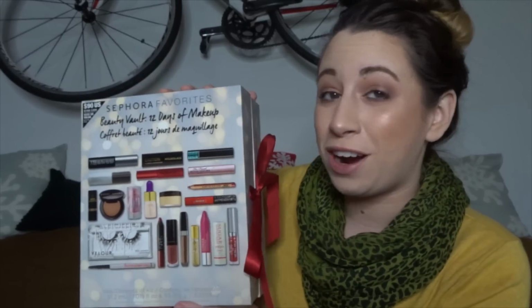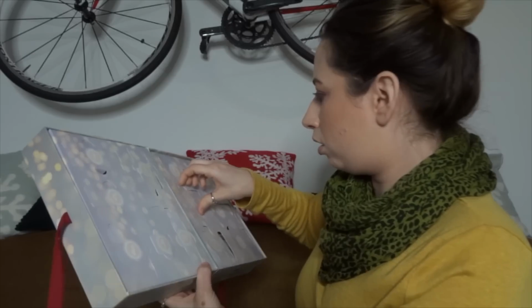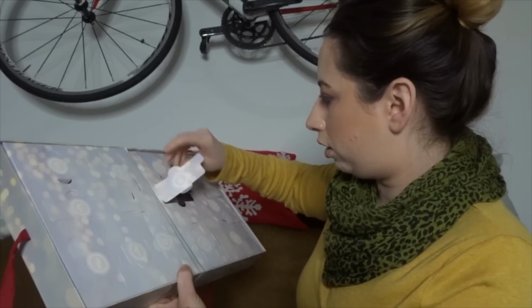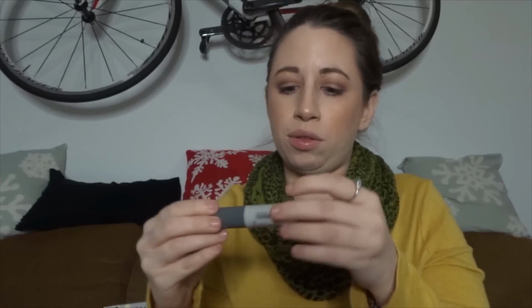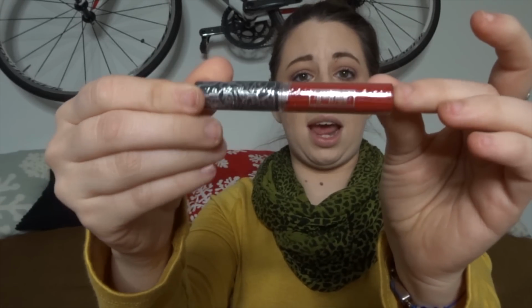First, we have our Sephora favorites calendar. Okay, so day 6 is right here. So the first product is the Becca Velvet Blurring Primer. I've heard good things about this. I've never tried this one out before, so I'll definitely be testing that. And then I also got the Kat Von D Everlasting Liquid Lip in the shade Outlaw. That is a very red color. I'll have to see if that looks okay on me.